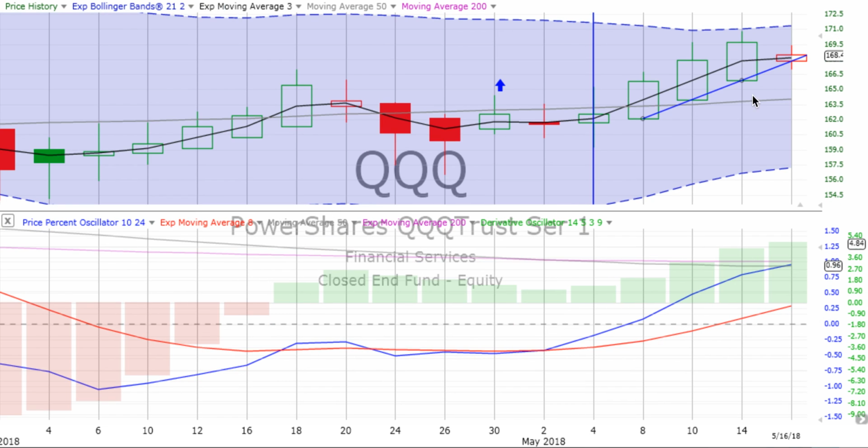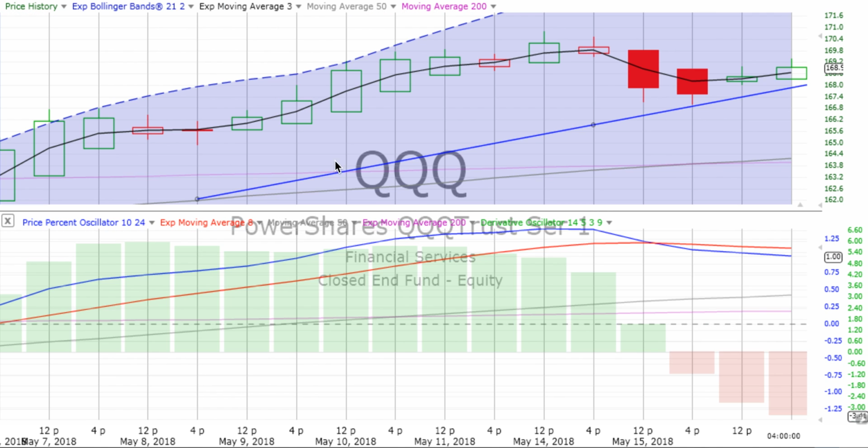On the 2-day chart, we see again a bit of a pullback, more indecision here on this candle. Again, it stopped right there on the 2-day trend line, hasn't penetrated that. It's a red open box candle. It does have a wick on the bottom, unlike we saw in the S&P 500, and a wick on top means indecision, of course, tending down. Price percent oscillator still gaining some momentum. Derivative oscillator has gained some momentum. Price percent oscillator still going up, not as fast as it had been, but still increasing upward. Let's see what we see on that 4-hour chart.